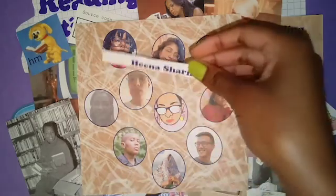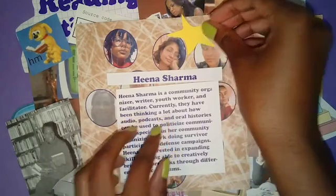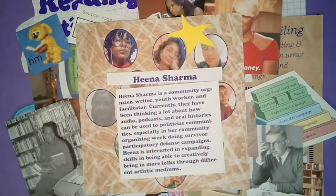Hina Sharma is a community organizer, writer, youth worker, and facilitator. Currently, they have been thinking a lot about how audio, podcasts, and oral histories can be used to politicize communities, especially in her community organizing work during survivor participatory defense campaigns. Hina is interested in expanding skills and being able to creatively bring in more folks through different artistic mediums.